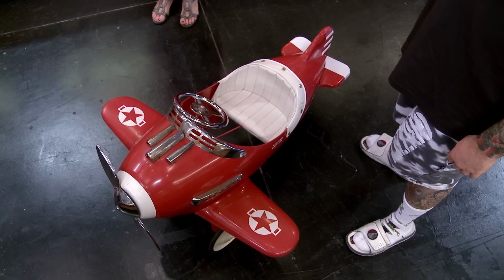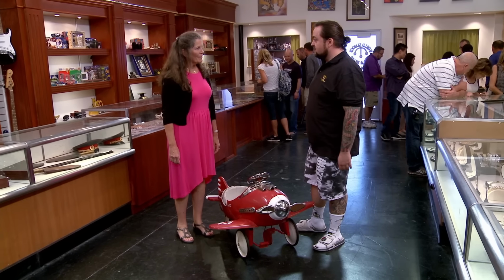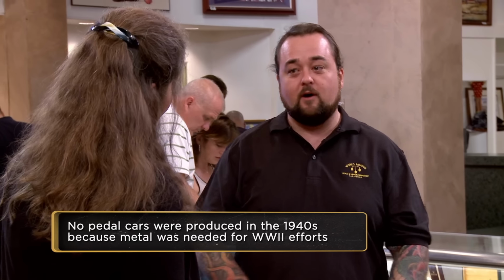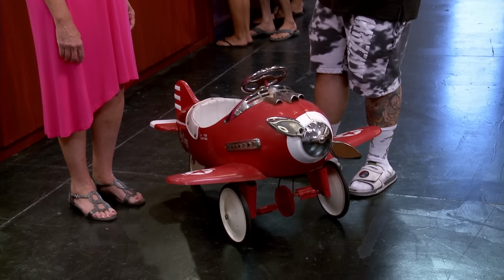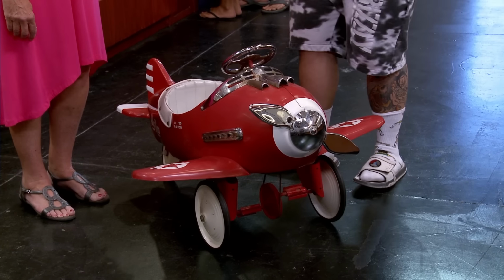Okay, yeah, this is pretty cool. Pedal cars first appeared in the late 1890s. They were popular all the way up and through the 1920s when they became really popular. And since they started, they've been modeled after whatever car was popular at the time, whatever airplane was popular at the time. It was just a cool toy. You could get the same car your dad drove or the same car your dad wanted, you know, whatever it may be. So you don't know what year it is?